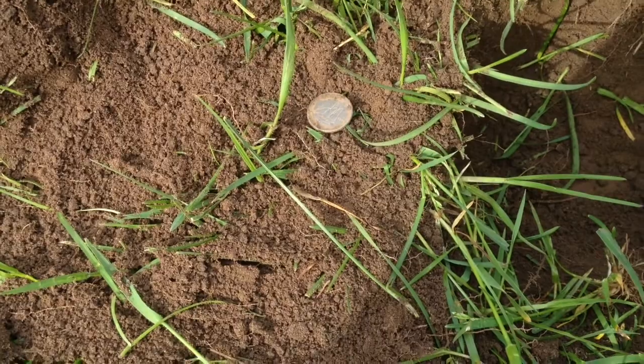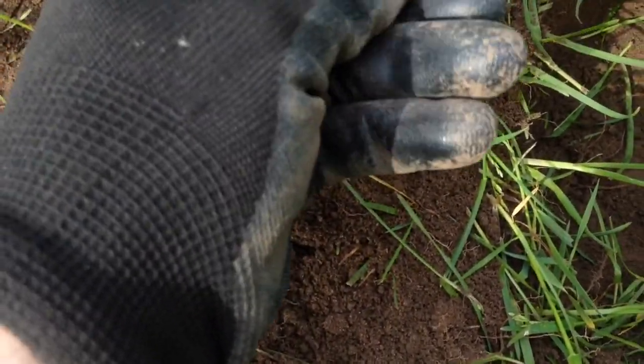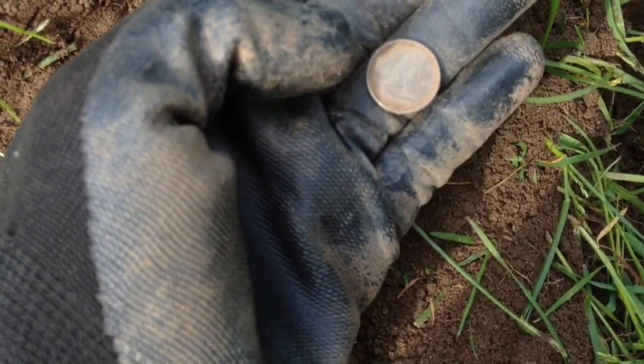Guys, so I just found a dime. I already got the date off it. It's 1989. Not silver, but 10 cents right there. So let's go find another one.